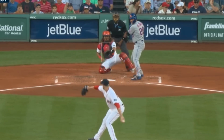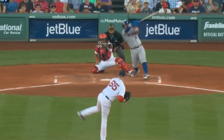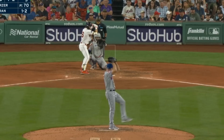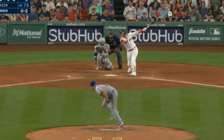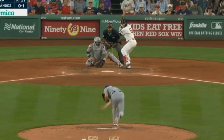James Paxton had 7 Ks in 6 innings, giving up 2 earned runs, relying on his mid to upper 90s fastball, as well as this nasty cutter. He outdueled Max Scherzer, who had 7 Ks in 6 innings, giving up 5 runs. Scherzer's cutters were really sharp, and he also had these sliders and dirty curveballs.